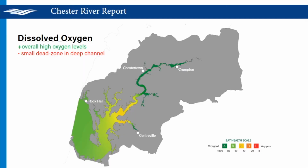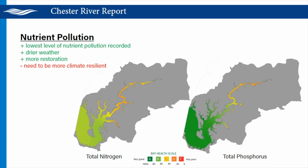Let's start with dissolved oxygen, which was healthy in most areas, though we did see a small dead zone in the deeper areas of the channel in 2019. This is represented here on the map with the orange and yellow. Dead zones are usually caused by warm water and excess nutrient pollution. They are unfortunately common here, but we believe the 2019 dead zone was enhanced due to large flows of nutrient-rich water into the bay from spring rains. Speaking of nutrient pollution, let's take a look at that next.